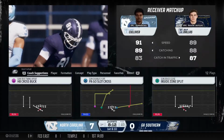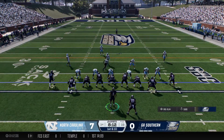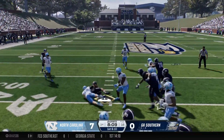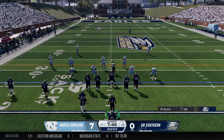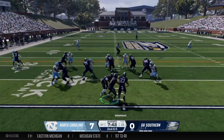They put a stop to that return at the 22. Georgia Southern has it back, ready to go to work on offense. Finding themselves down 7-0, they'd love to get a drive going here. Gets a bit of a surge, and he's knocked down after picking up 3 to the 26. After the productive first down play, it's 2nd and 6.